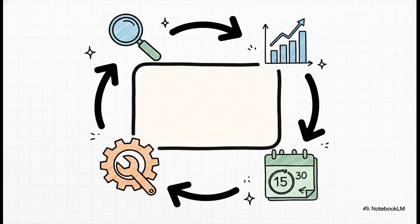But listen, this can't be a one-and-done kind of thing. Success is tracked with clear KPIs and, just as importantly, a consistent review schedule. A lot of people think automation is a set-it-and-forget-it deal. It's not. It's a living system that you need to monitor and tweak to make sure you're still getting the most bang for your buck.